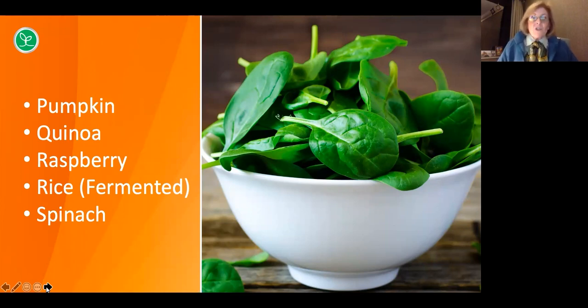Now, spinach. Spinach is loaded with nutrients and antioxidants. Eating spinach can benefit your eye health. It can help prevent cancer. It can help reduce blood pressure levels. And spinach, of course, is very low in carbs, but high in that insoluble fiber. It's an extremely nutrient-rich vegetable.